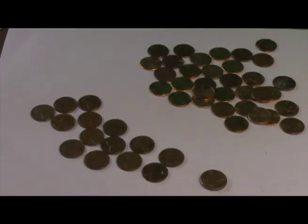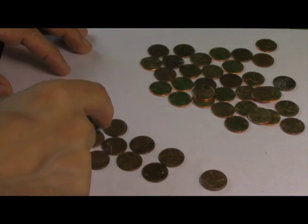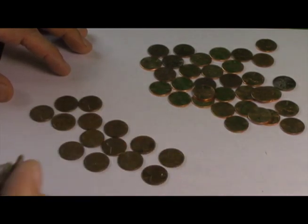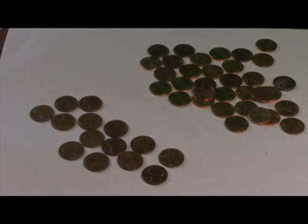So we'll get started. Alright, for coin roll number 1, we pulled out 1, 2, 3, 4, 5, 6, 7, 8, 9, 10, 11, 12, 13, 14 coppers and 2 83s that we're going to put aside, because we like to check those because we are looking for an 83 copper.